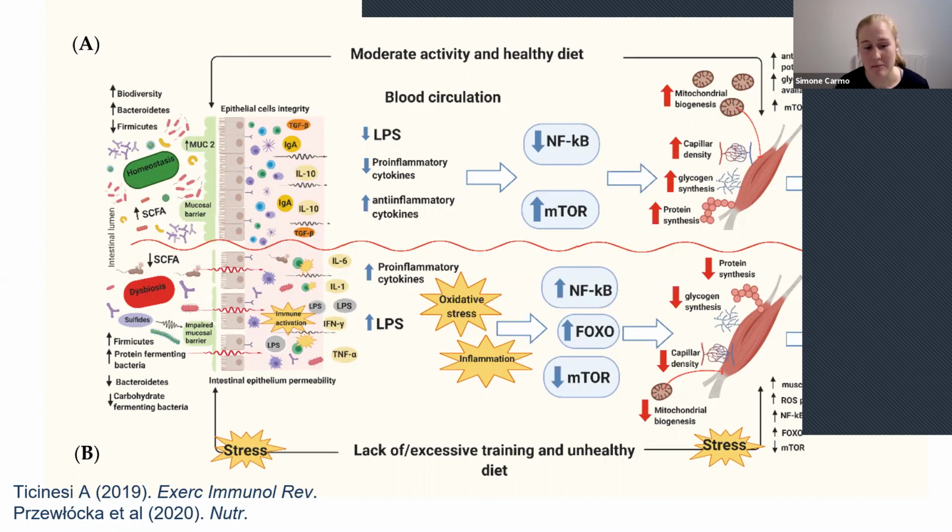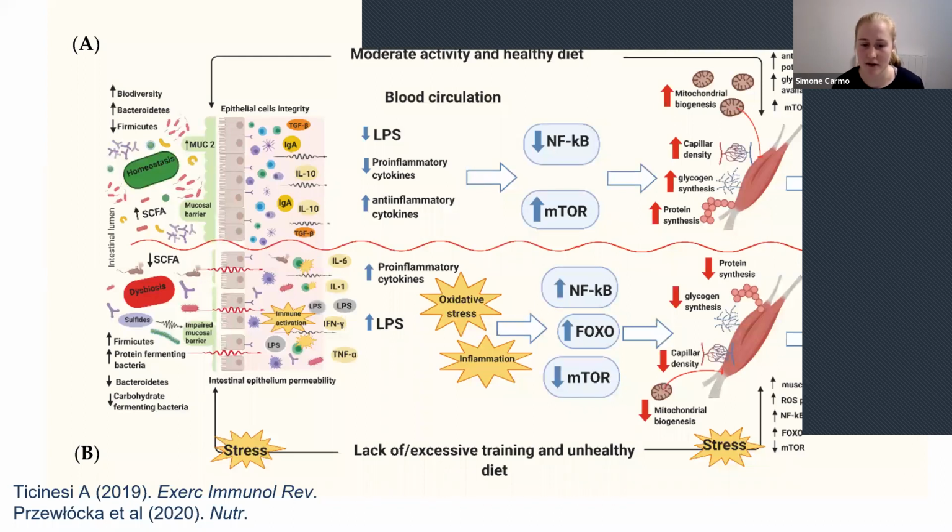So I highly recommend that you read these two papers here at the bottom. I've got those references. You also have the references at the end. If you want to delve a bit deeper into the science and specifically look at the different species of bacteria.